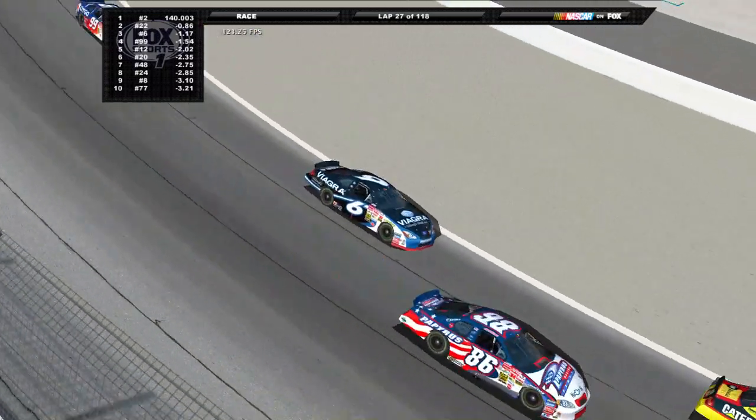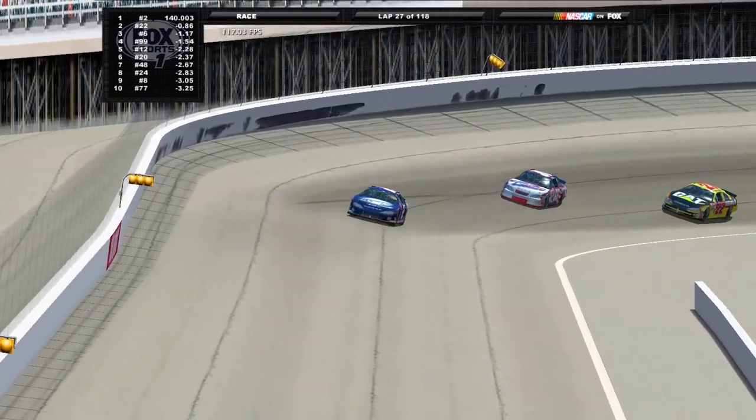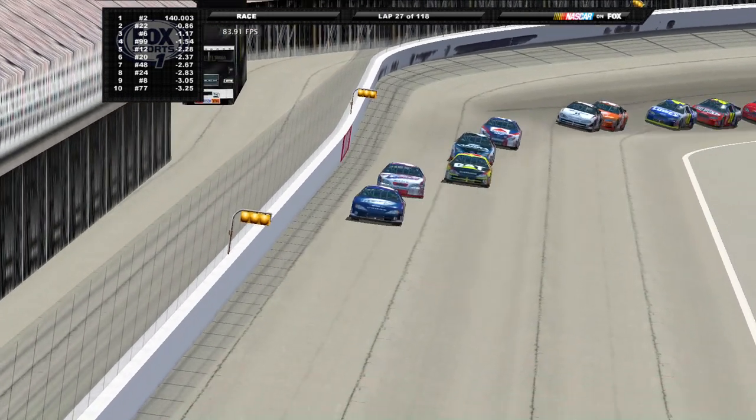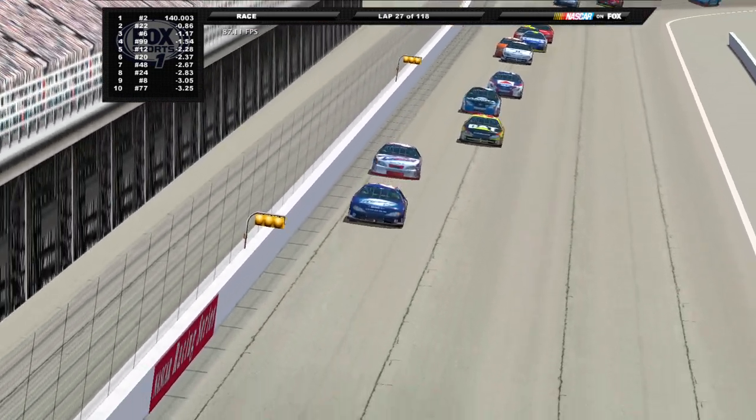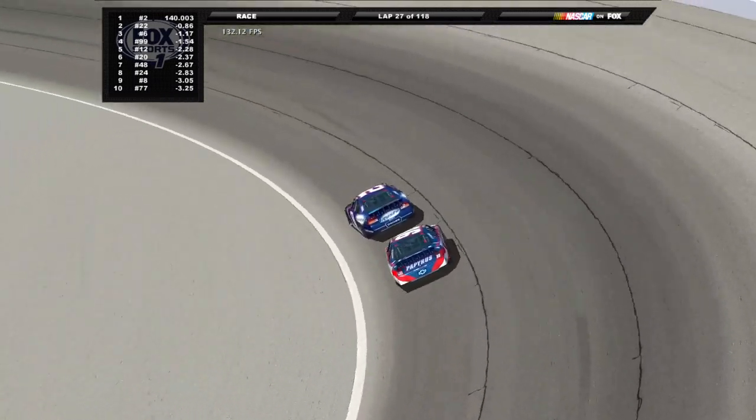He's just trying to get past them here, and they're just throwing crazy blocks on a lapped car on fresher tires. He's just trying to gain one of his laps back here, and he's going to do it as he catches Rusty Wallace.